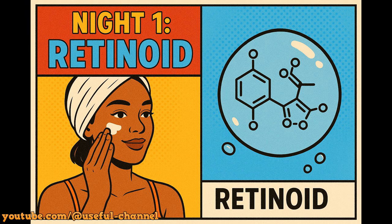For poster visuals, this day can be illustrated with a close-up skin diagram showing layers being gently sloughed off, symbolizing a fresh start. Exfoliation is about renewal and clearing the path for deeper, more effective care in the days to come. Day 2 is all about retinoids, the holy grail of anti-aging.